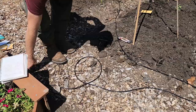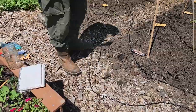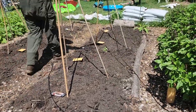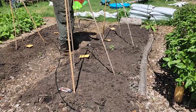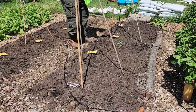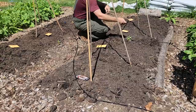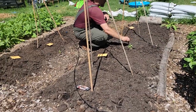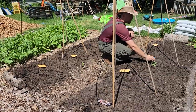So I'm going to get some seeds put in the ground and water them in. And that might be all I've got for today in the garden because it is getting hot and humid. All right. We've got it recorded in the notebook. And Ryan's putting the irrigation back into the beds. We will water them in with the hose first. But after that, hopefully irrigation will do its job and we won't have to.